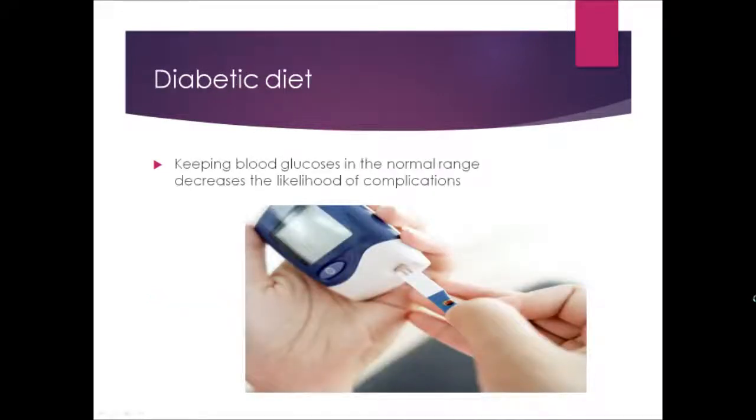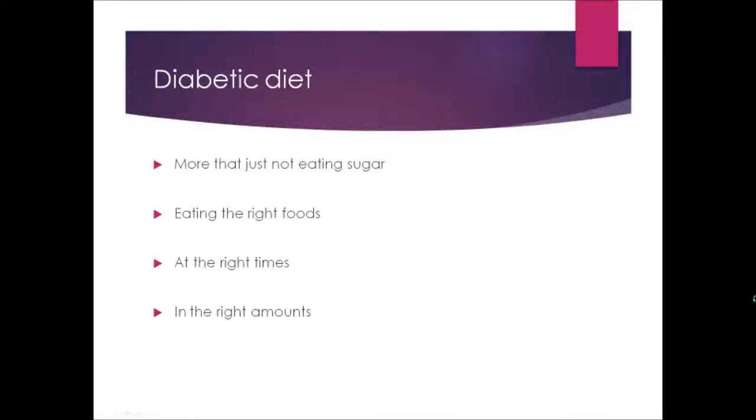Diabetic diet. Keeping blood glucose in the normal range decreases the likelihood of complications. More than just not eating sugar, it's eating the right foods, at the right times, in the right amounts.